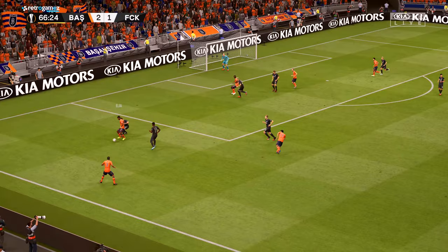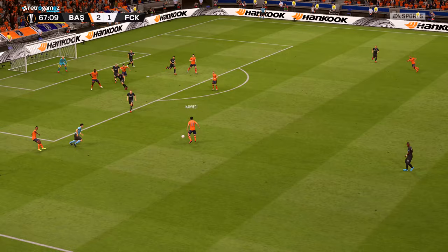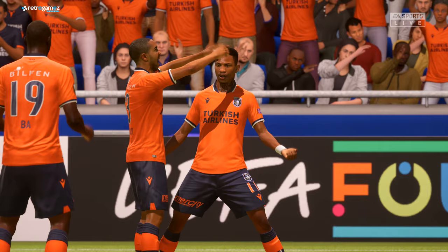Moving the ball effectively. The delivery. Giving it a try. And it's gone in! Just what the doctor ordered. Things looking very bright for them now with this buffer.